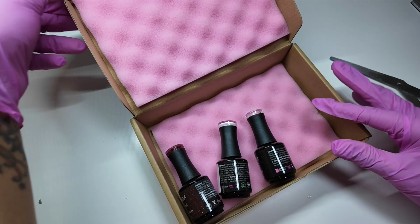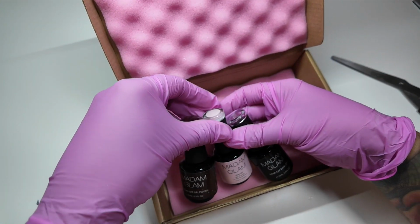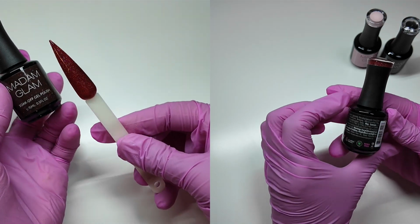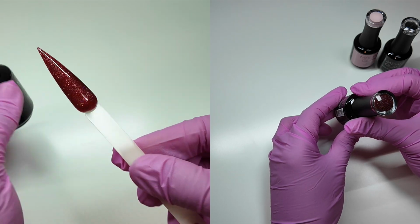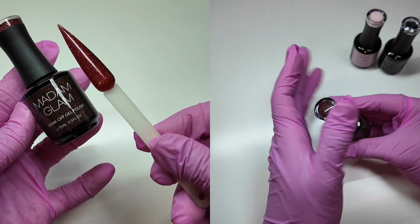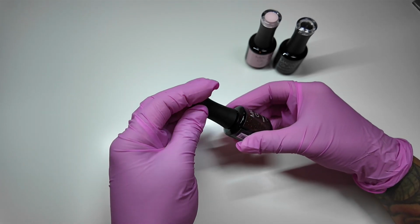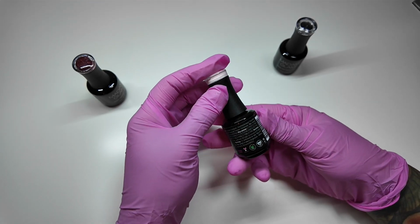Ooh, pink. Y'all know I love some pink. All right, let's see. We got 3 colors here. The first one is, do they have names on here? Okay, there we go. It looks like a burgundy color. This one's called Spiced Up. Ooh, that's so pretty. I picked this out for the holidays, so some of these colors might be a little bit holiday related.